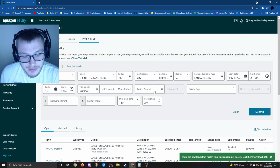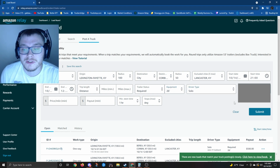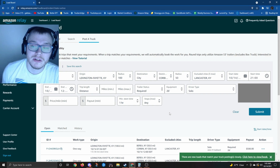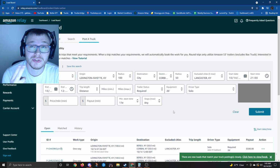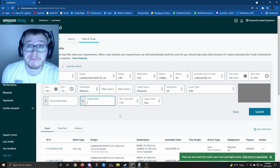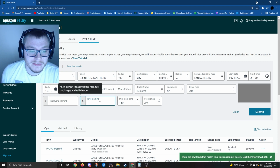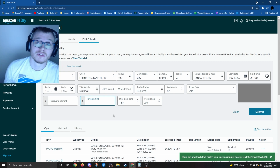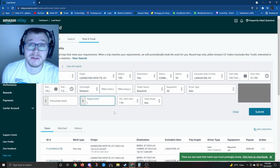Don't put anything for distance. Put required 26 foot solo, and I do put the driver name. That way when it automatically books and you have a driver put here, that driver will get the notification and it's already on their phone, so you don't have to manually go in and put the driver payout. And this is how the AI will hit your post truck order. Okay, you always get work.